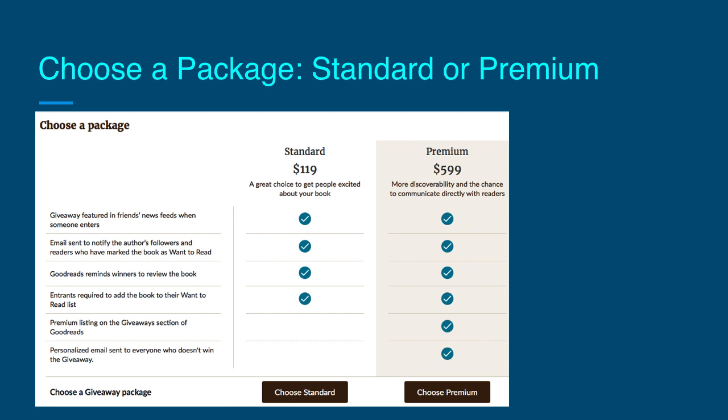The second one is a personalized email sent to everyone who did not win the giveaway. So, what you need to know about this, it first sounds really awesome, doesn't it? Like if you had 1,000 people enter your giveaway and now you get to send a personalized email to 999 people, that's pretty amazing. Sort of.